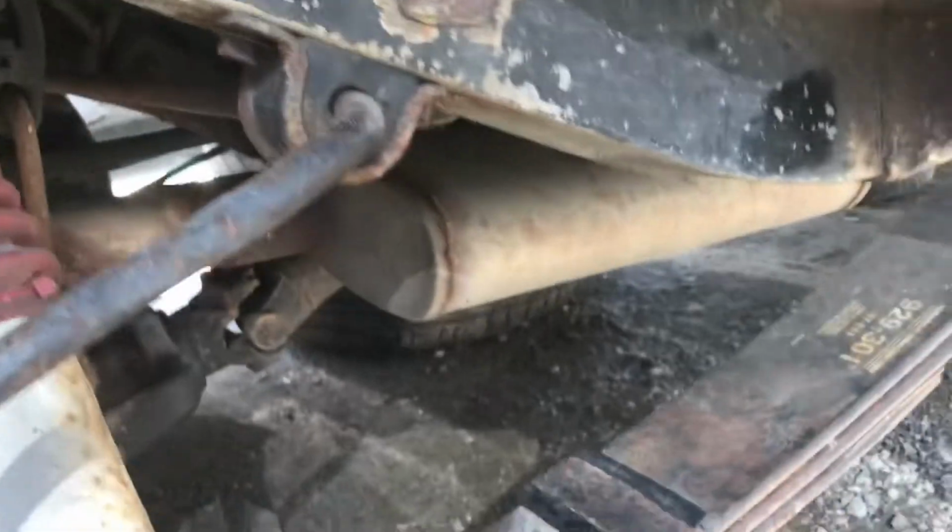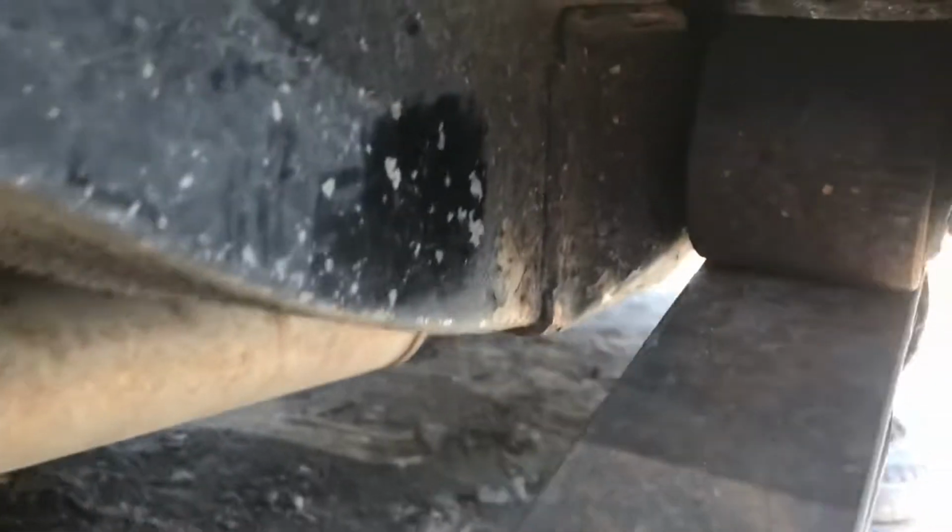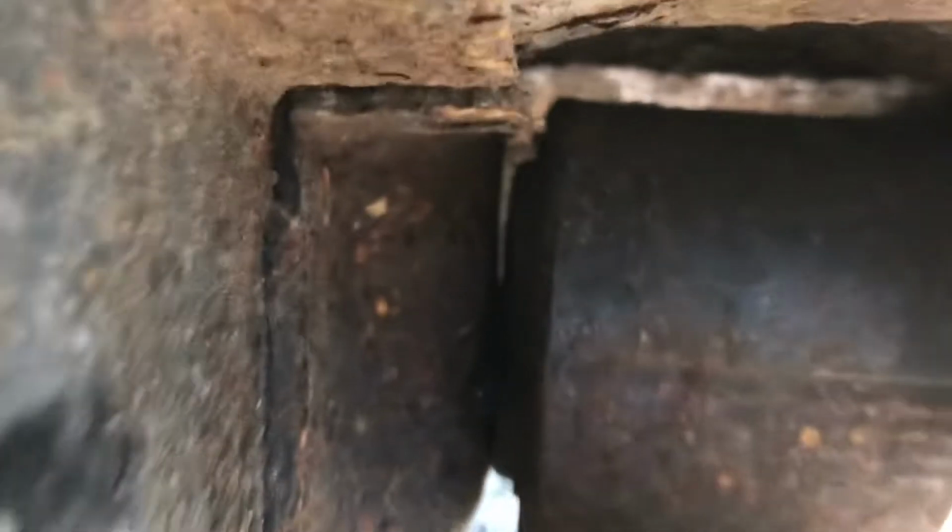But it's got nice Skyjacker shocks on it. On a good day, I would try to take those. I'd try to take this whole 2-inch lift and put it on mine, but I just don't have the time. So right now I'm trying to cut back through that groove right there, and I can't tell how far I'm through it, but I'm cutting through that back bolt. So once I cut that, then I can work on these.